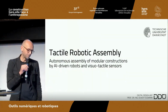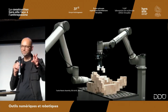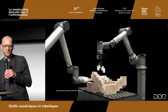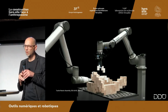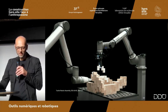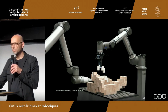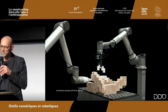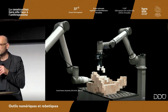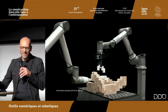Next slide. It's called tactile robotic assembly, and on one hand it looks at the elements, and on the other hand it looks at how we can assemble and disassemble and reassemble these elements through the means of robots, and ideally these robots act as autonomous as possible, so that something that is very labor intensive can be automated, can happen autonomous.